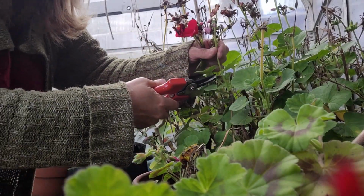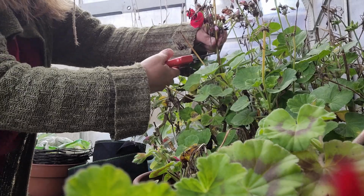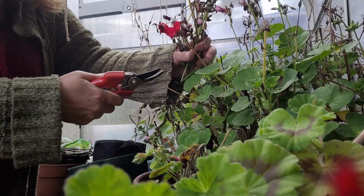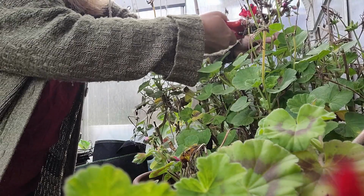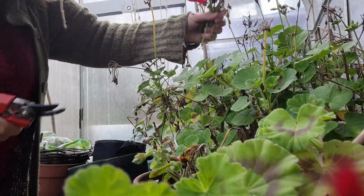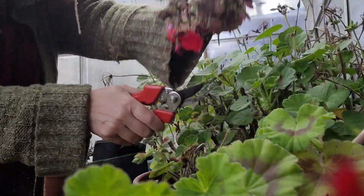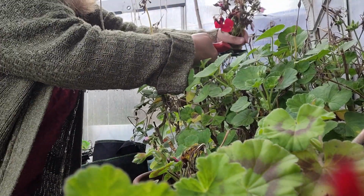I don't keep a very tidy greenhouse. And my excuse is that flowers are like children. And if you keep them too clean and pamper them too much, all they do is look beautiful. They can't really fend for themselves. So sometimes a little tough love is the best way to go.